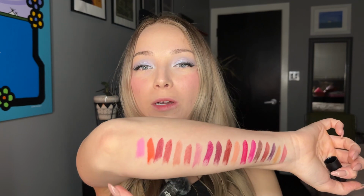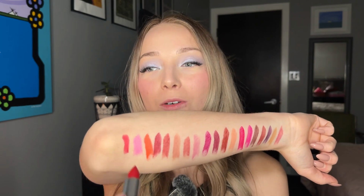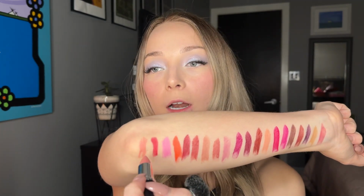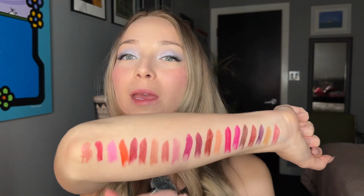I should really switch arms, but I'm so determined to have all the swatches on this arm. So we're gonna keep going. This is 831 Brave Red. Kind of onto my elbow, kind of awkward. Classic red, can't go wrong. 832 Cream Cup, which is right on my elbow. A very, very true like pinky nude color.